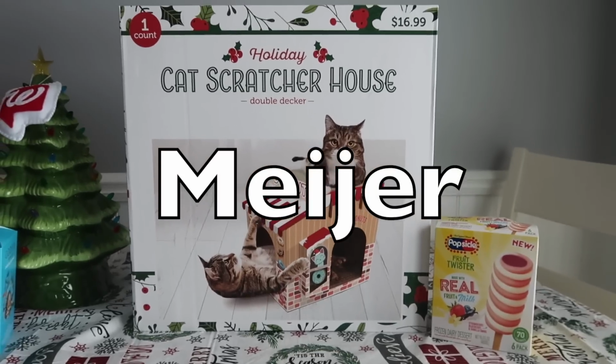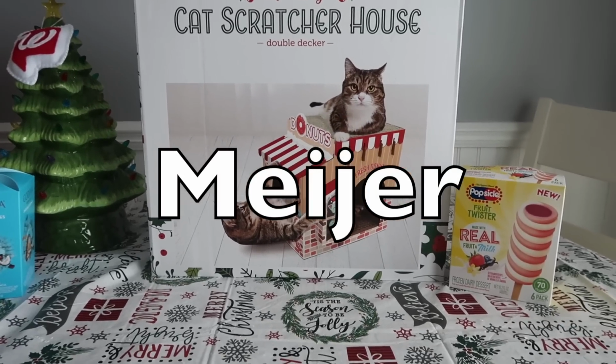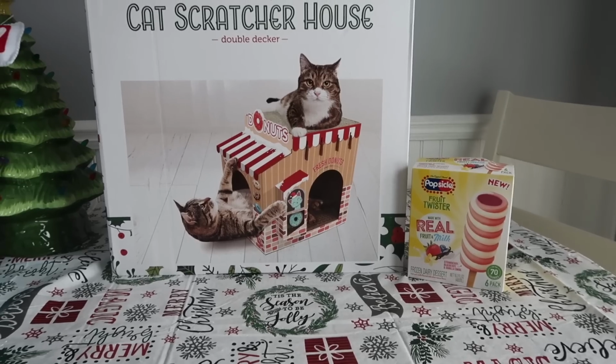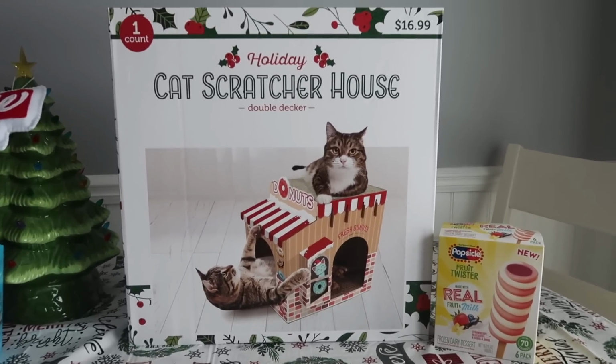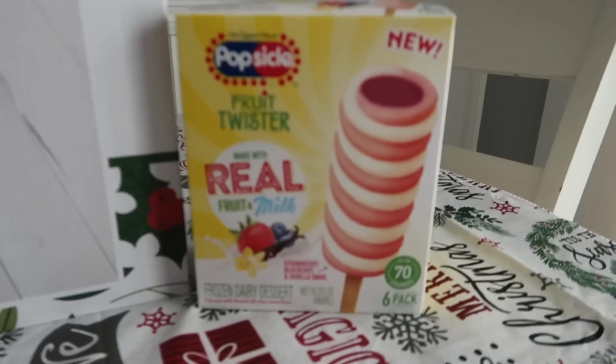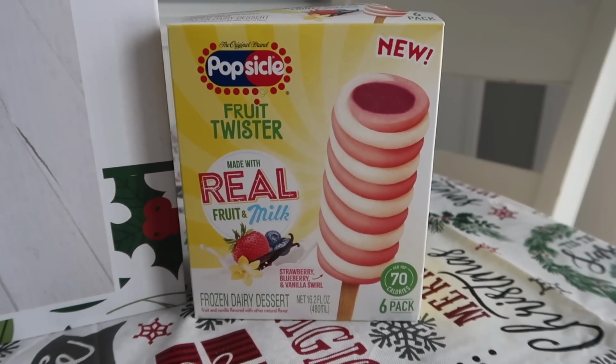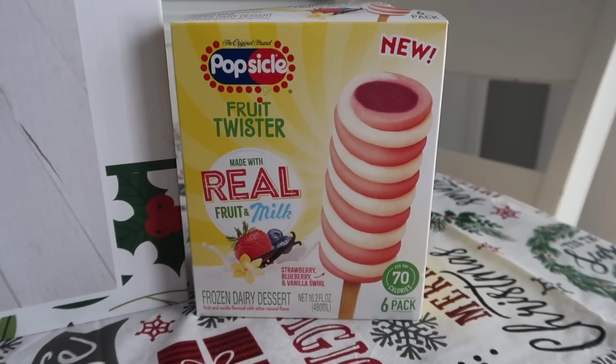Okay, so the last store that we have is Meijer. Meijer is specifically in the Midwest. Google your location and see if you might have a Meijer grocery store. So the first item I got was a freebie with the Fetch Rewards app, which is these popsicles. They are $4.99, and Fetch has a free item back.